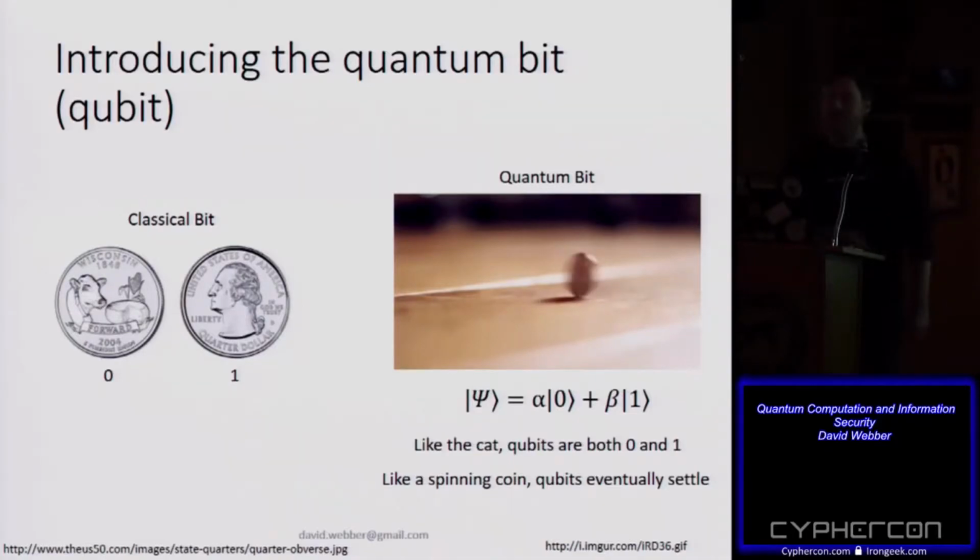And one thing that makes quantum computing difficult is, like this spinning coin on a table, the qubits will eventually settle. So you must be able to perform your computation fast enough before your quantum computer warms up to room temperature and you lose your calculation. So that's a technical challenge of quantum computing, and one reason why we don't have them yet.